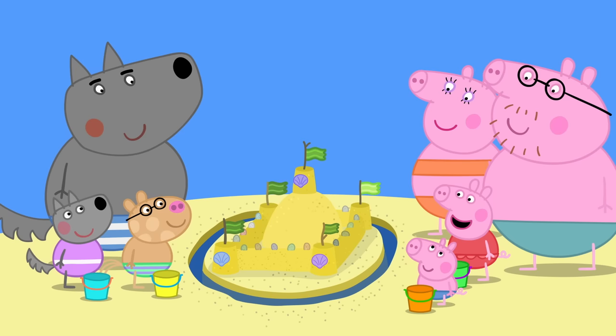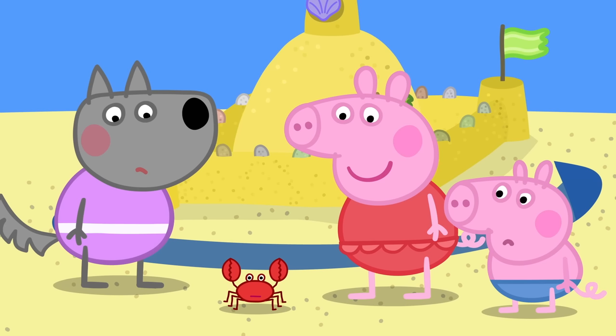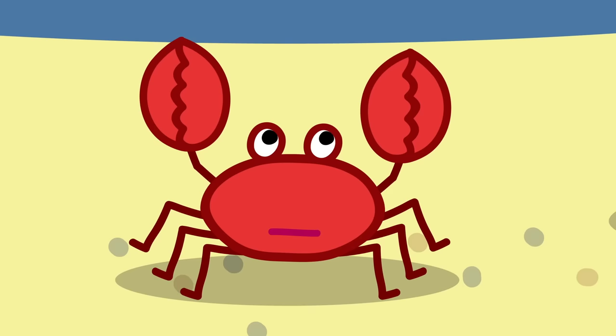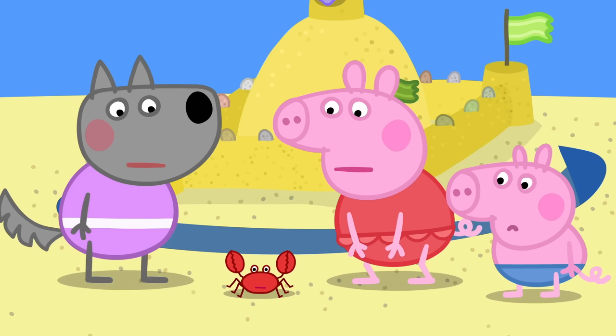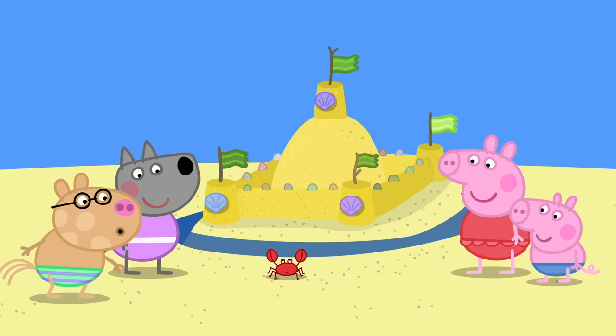You're too big to live in a sandcastle, Peppa. Here is Mr. Crab. He's come to take a look at the castle. Hello, Mr. Crab. Do you have a home to live in? Aw, he looks sad. I don't think Mr. Crab has a home. He can live in our castle. Yes, in you go, Mr. Crab. Oh, but how does he get across the moat?